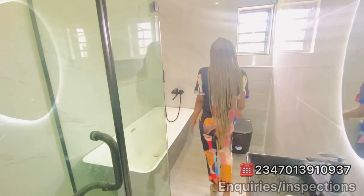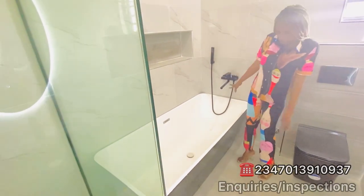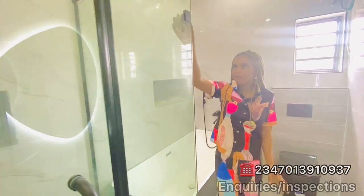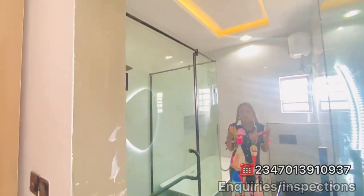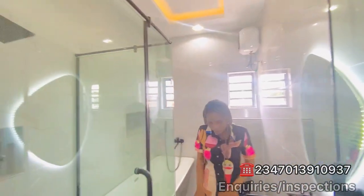So we have the toilet, we have the bathtub, jacuzzi, everything complements. I like the fact that they made use of black, and it's quite beautiful because they follow the theme, the black theme. In fact, all those tiny details that you think don't matter, they've actually taken into consideration. So we have the shower, and lighting, we have the water heater, and of course it's very nice.